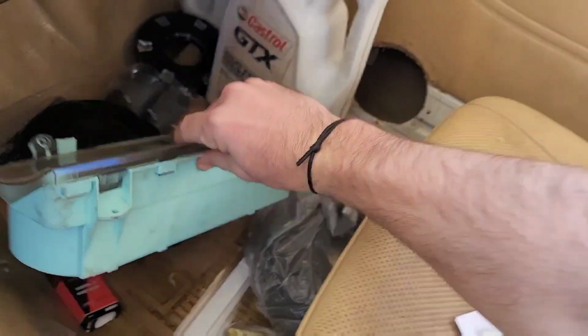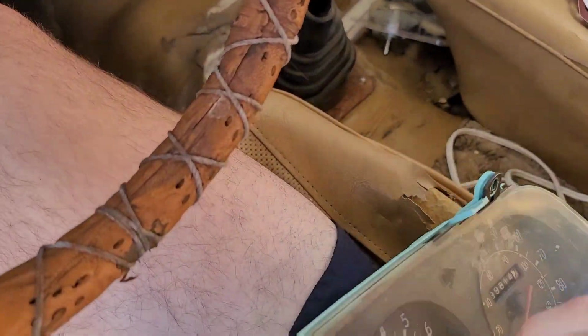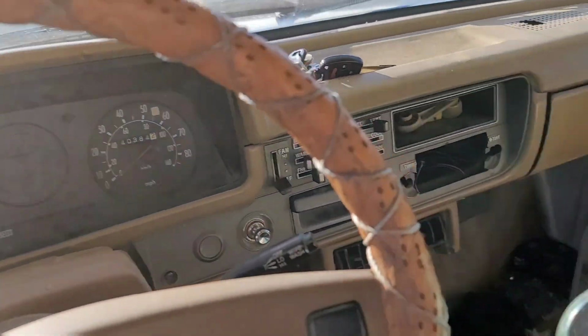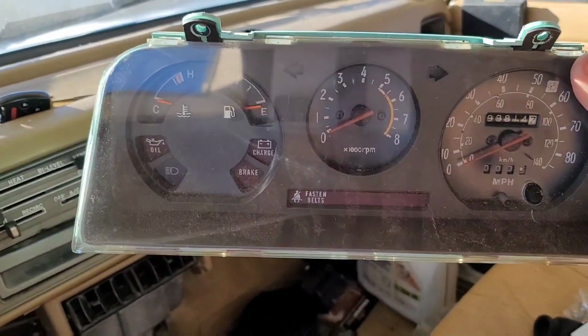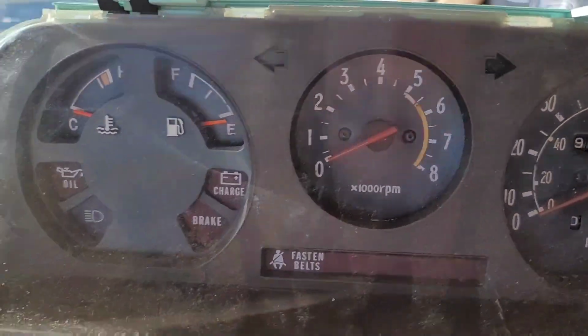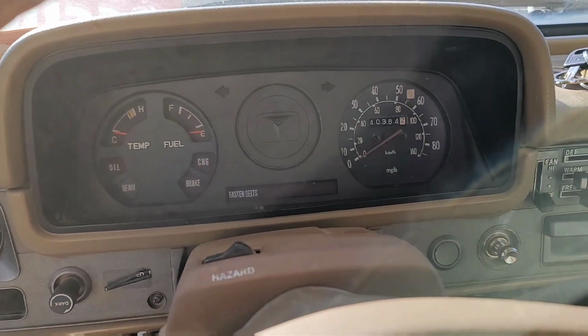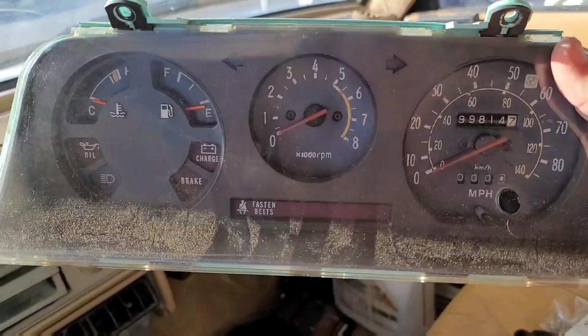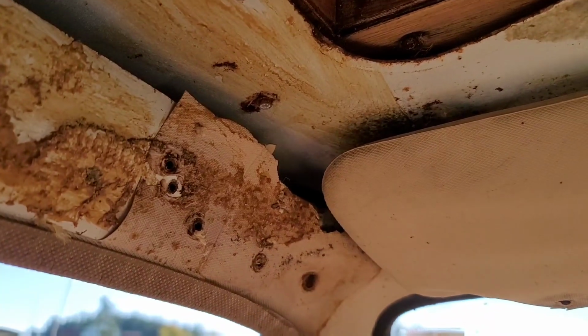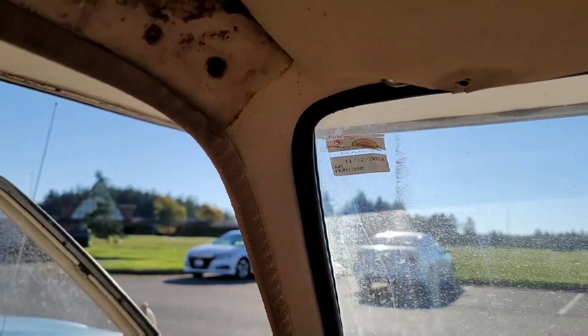I got this right here, which is cool. So that is the original speedometer, but this cluster, I'm gonna put this cluster in, which is the SR5 cluster. So we'll have a little tachometer right there in the middle. Those weren't common back in the day, but it's cool because the SR5 had one and they can swap in and out. They're interchangeable.